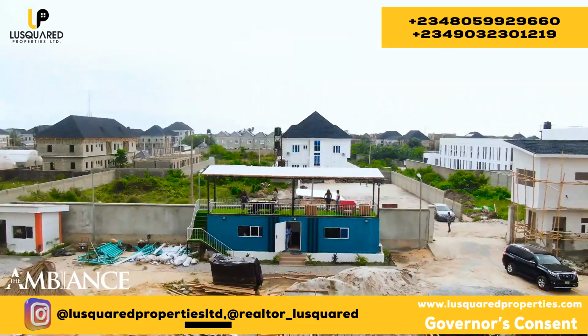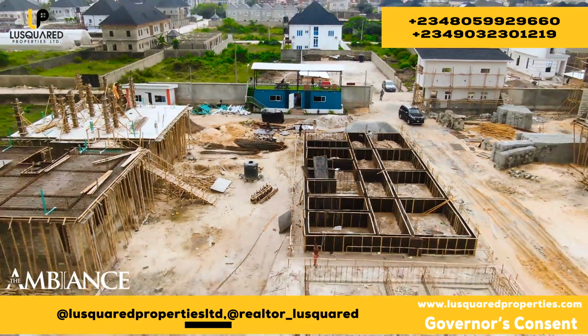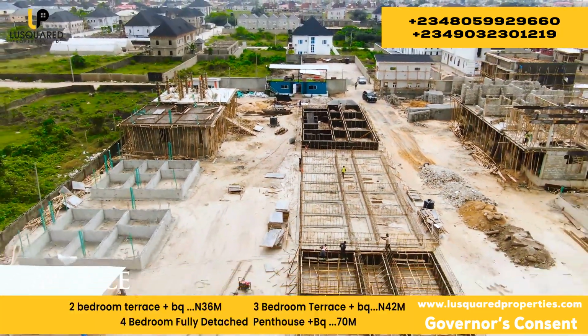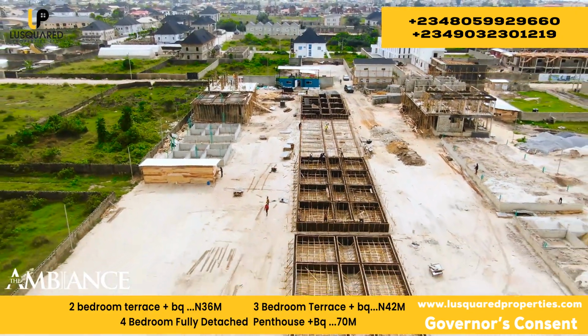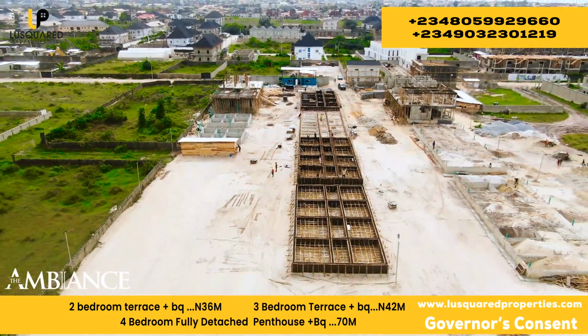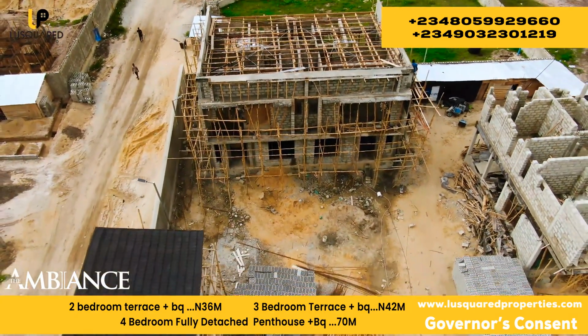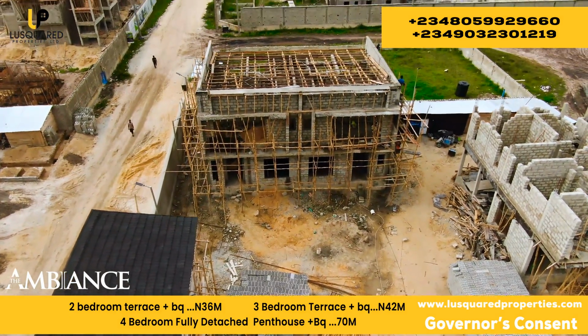I present to you a very beautiful estate located in the heart of Ajah, right before the Lagos Business School. I'm sure you must have heard of the Lagos Business School. If you haven't, I think you should put it into Google right now and it will give you the exact location. This estate is an estate within an estate. It is well secured and actually protected by some of our military men in the estate.